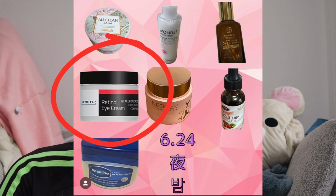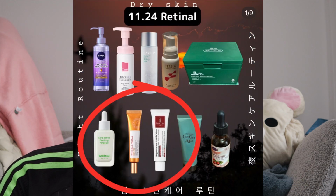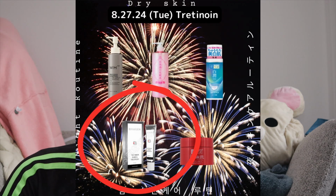From then I would use different types of retinols up until I was using tretinoin, the 0.5%. And if you want me to do a video separately on retinols and my retinol journey, then please let me know in the comment section, and I will try to get back to you sometime this century. I'm doing my best, okay?